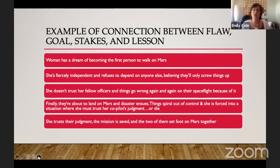Let's say that there's a woman who's got a dream of being the very first person to ever walk on Mars. That's her goal. All right, here's her flaw. She's fiercely independent. She will not depend on anybody else. She thinks they'll only mess up. She's got to do it herself alone.